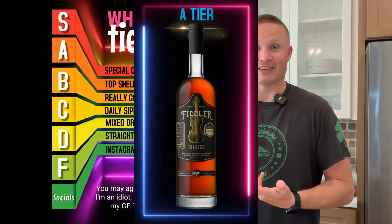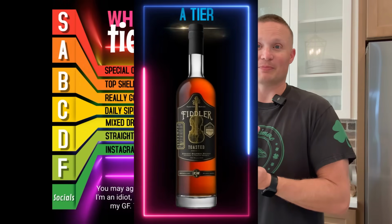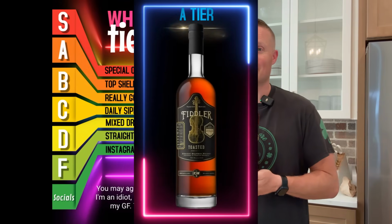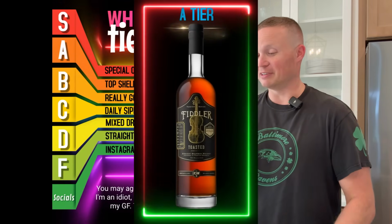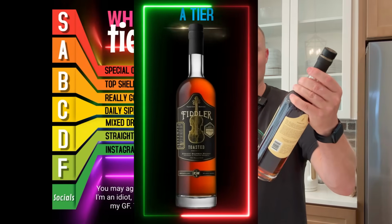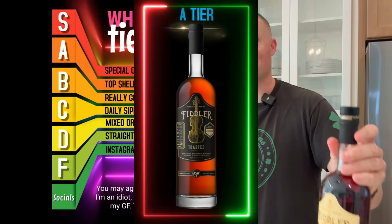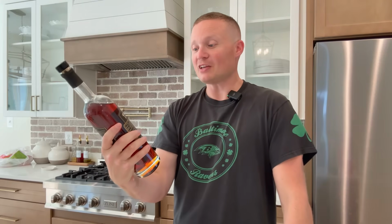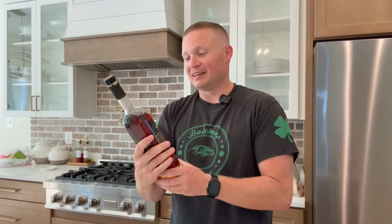I think it's that good. This could potentially be up there towards bottles that'll be in the top of my list for what I've had in 2025 so far. I'm really, really impressed with it. So I'm super excited to try the rye whiskey, which I'm going to be filming back to back right after this one. But yeah, it's going on A tier, the Fiddler toasted straight bourbon whiskey, seven years old, wheated bourbon, A tier. It's really good.